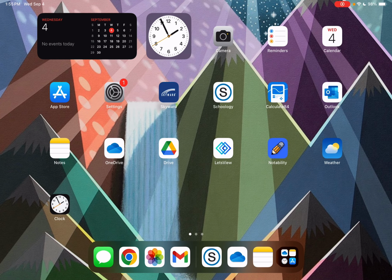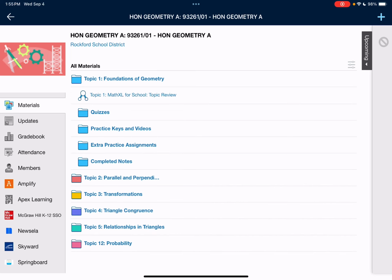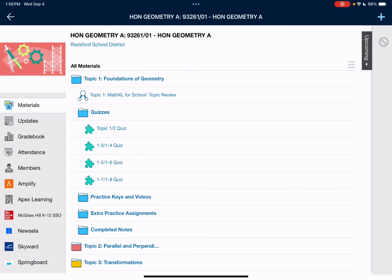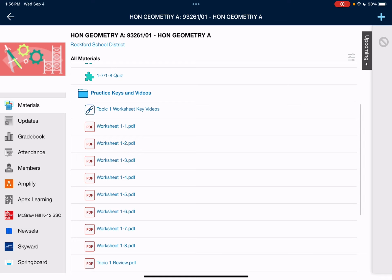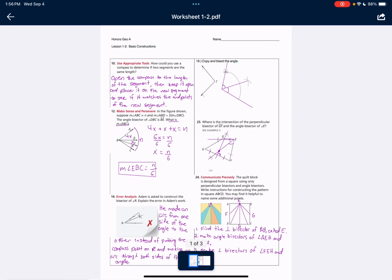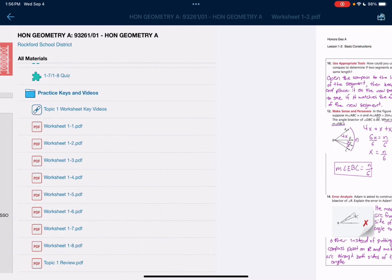I also wanted to show you the Schoology page for this class, and talk about some of the resources in here. So if we go into topic 1, there will be an online review in here that is for before the test or after the test, whenever they need it in order to understand the material. That one is optional. We have the quizzes that they'll take every other section. There are the answer keys for all of the homework assignments. So every homework assignment has an answer key in here, explained and worked out, and students can take a look at these whenever they need to.